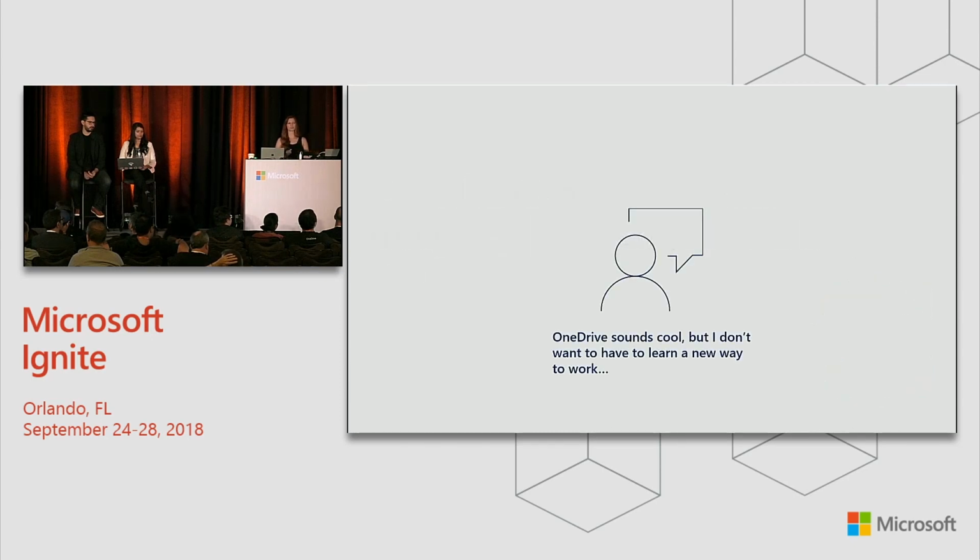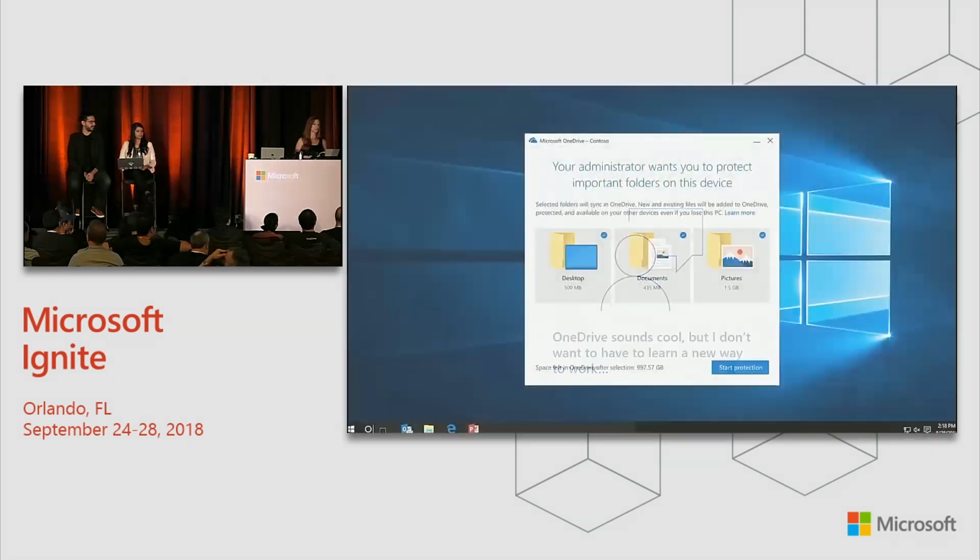Now, how many of you have users who are resistant to change? Or have said things like, OneDrive sounds cool, but I don't really want to have to learn a new way to work. We get it, and we're working to make the product work for you, not the other way around.